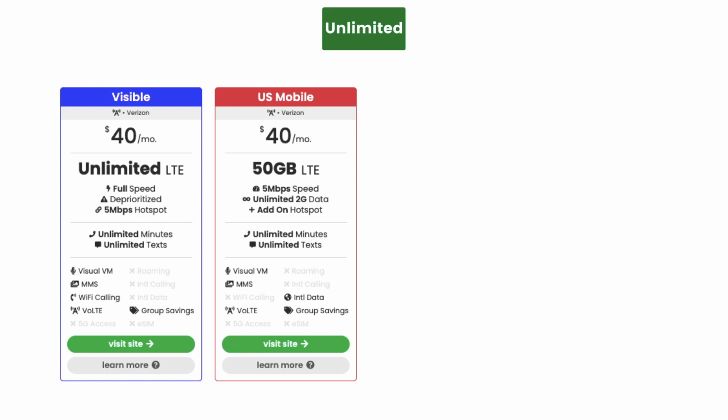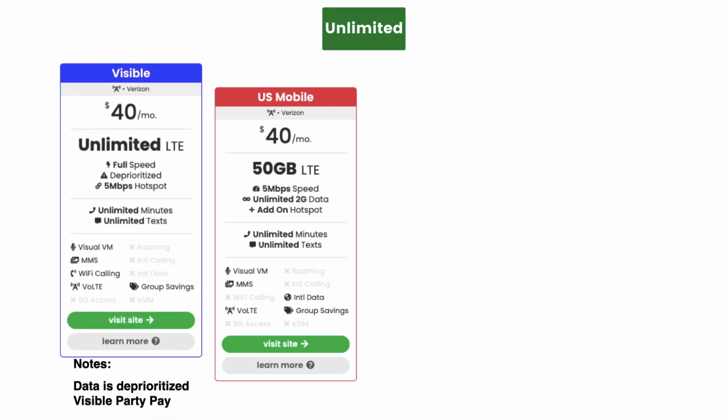Starting with Visible though, this plan is actually sold by Verizon and is on the Verizon network. A couple of notes here are that the data is deprioritized, so during times of network congestion, your speeds will be slowed down a lot. Also, there's Visible Party Pay, so you can save money on your cell phone service. And you also get unlimited 5 megabit per second hotspot.